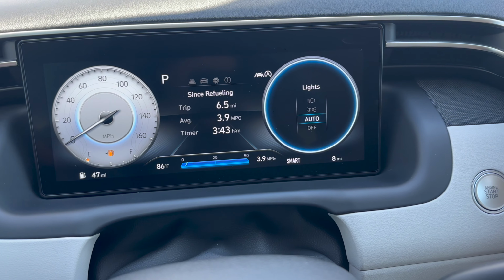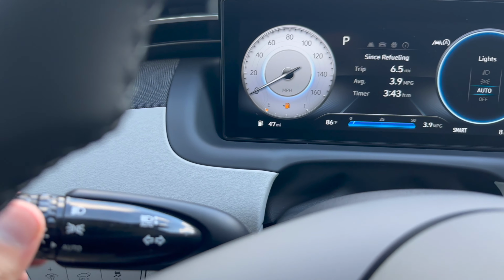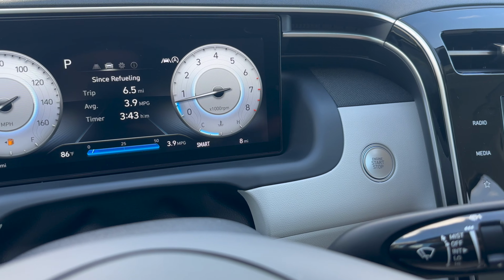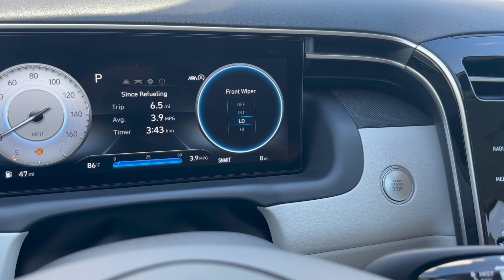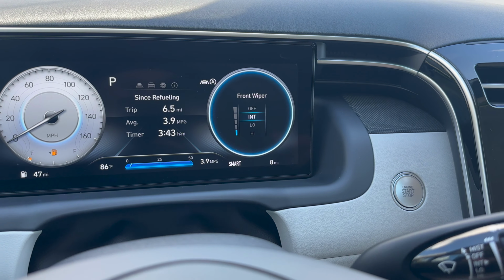I like the fact that it actually shows you in this display what you select it to be, so you know exactly where you put it. Same thing for the windshield wipers. If you set it to intermittent, low or high, it will actually show you where you are at, which is nice to have.